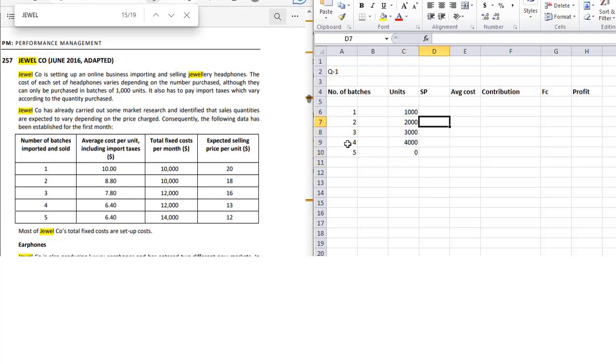So what's the selling price? Okay, I will replace it with revenue. So what's the revenue? The expected selling price per unit for one batch is 20, and in one batch there are 1000 units, so total revenue is 20,000. Similarly for the second batch, the expected selling price per unit is 18.